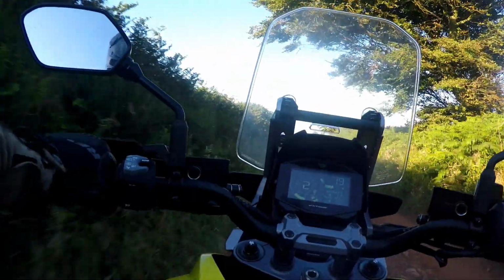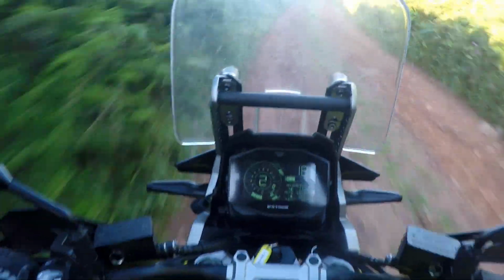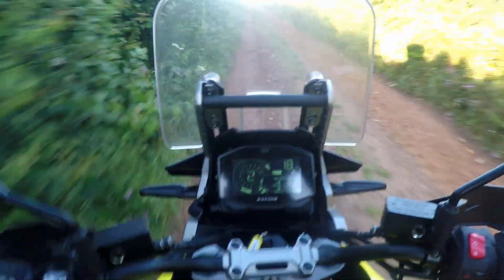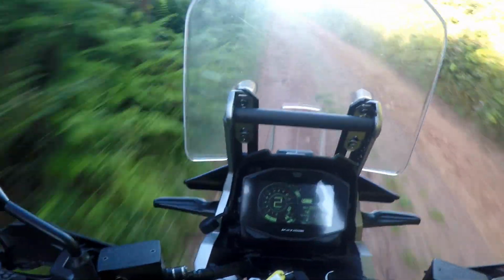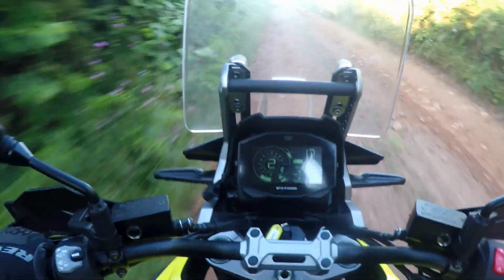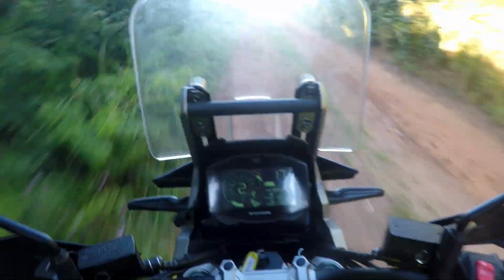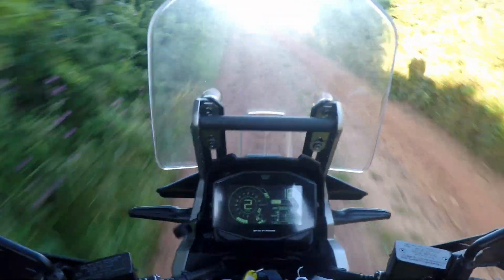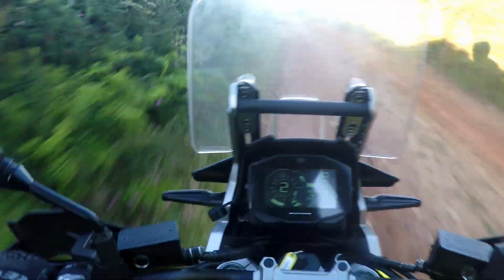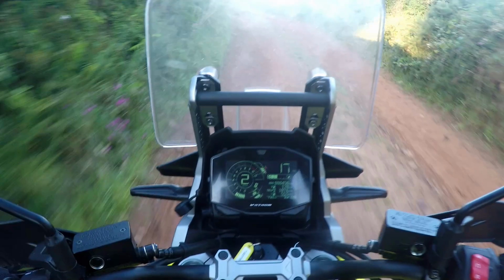I mean, really, this was a bad idea, I've got to be honest. Stupid idea. Yeah, the bars are definitely different for this year. They feel more slung back towards you, as they've got more of a bend in them. It really is quite an ungainly riding position. Standing position even.